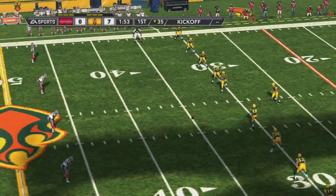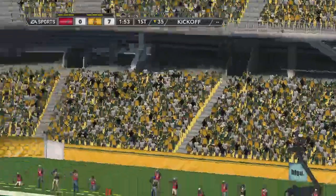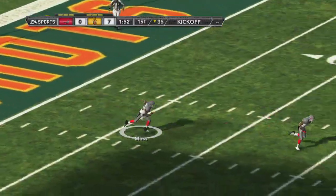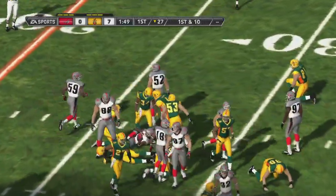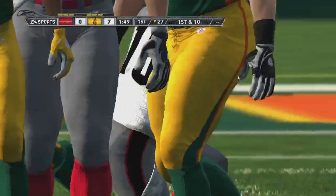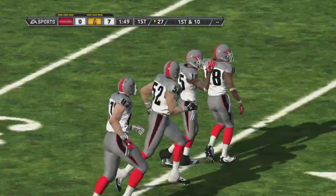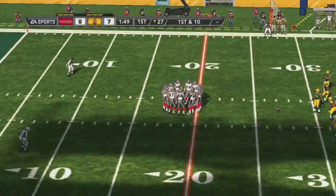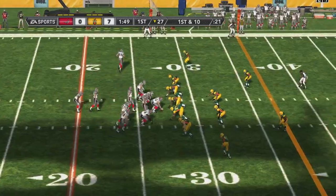Number 1 is just about ready to kick this one away. Moss is deep, looking to return the kickoff. And he'll return it from way back at the 3. He gets to about the 27 and goes down. Lawrence was there for the stop. The offense will take over at the 27. And we'll have a first down and 10.